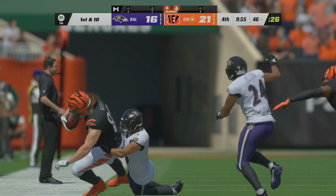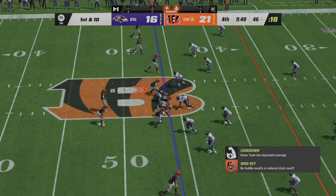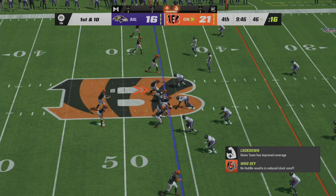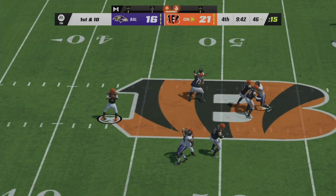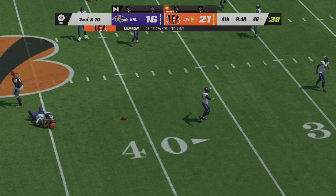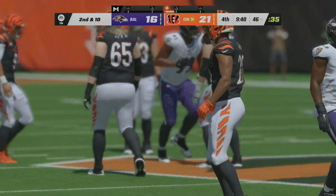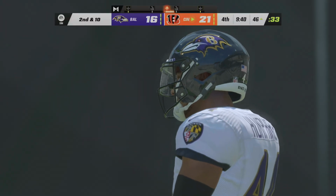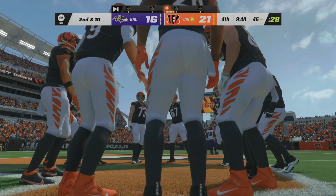No doubt about it. If there's no pressure, he's going to continue to pick them apart because he'll have all that time to find someone open downfield. You can only cover for so long. So maybe they want to go to a zone blitz scheme, get a little bit more pressure. Remember when Carolina did that against Denver? They lost the game ultimately. They dropped the defensive end out and ended up with an interception in that game in Super Bowl 50. Maybe some sort of scheme like that to try and get more pressure at the passer.